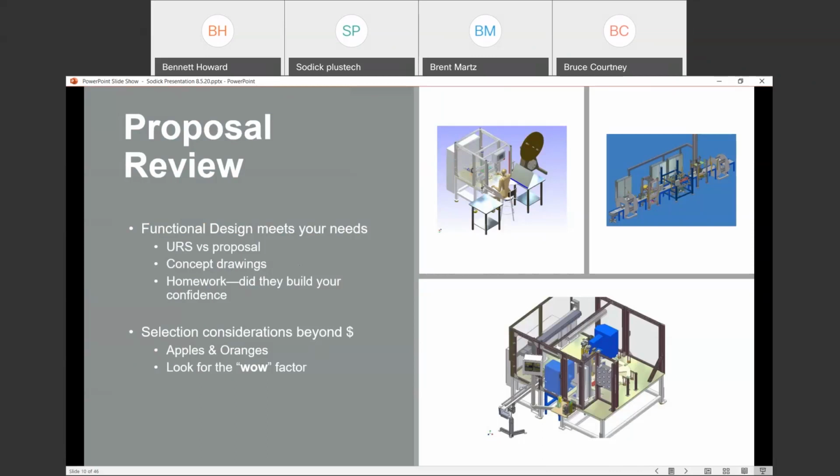And likewise, ask yourself, did they do their homework? Did they build your confidence? Whether that be they did some additional inspection testing, they evaluated the process, perhaps they were proactive and they actually helped you make a few suggestions on how to redesign your product to make it more effective. Each one of those gives you an idea of how much they've bought into your project and how forward they come in helping you solve your problem.